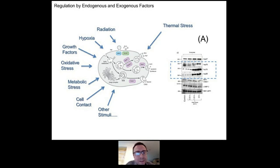Another thing we need to consider, I think, when thinking about vesicles is that as well as the machinery inside the cell responsible for manufacturing and secreting these things, the cell is always listening out for environmental cues. And the environment can have a huge influence on vesicle output. And these stress factors, if you like, have well-documented evidence showing that they can influence the types of vesicles being produced at any given moment in time.